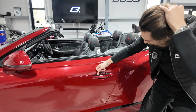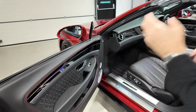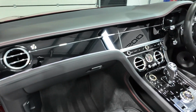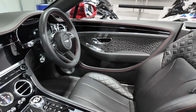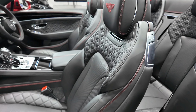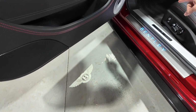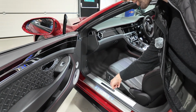Again, look at the little detail on the door there with the black on top of the door handle. Keyless entry and keyless go. The Mulliner driving specification inside is exquisite. Attention to detail on these Bentleys, this generation of Bentleys, is like no other manufacturer in my personal opinion. It's gorgeous. We've got the contrast red stitching throughout. We've got illuminated door tread plates as you get in and out of the car, which also match the ambient lighting colour. So if you adjust the ambient lighting colour, they adjust colour as well.